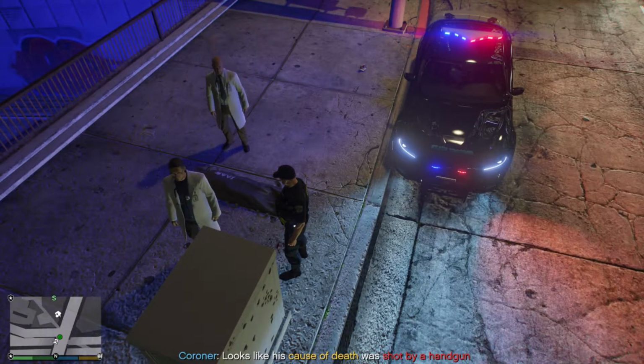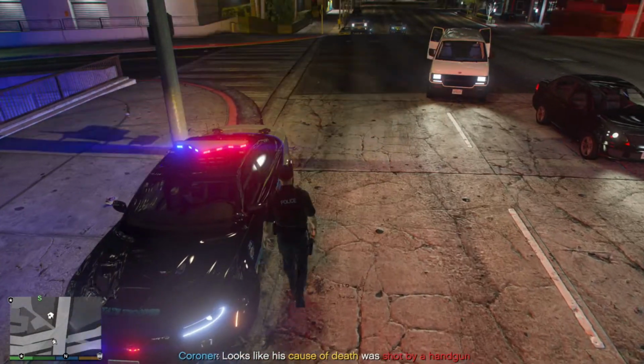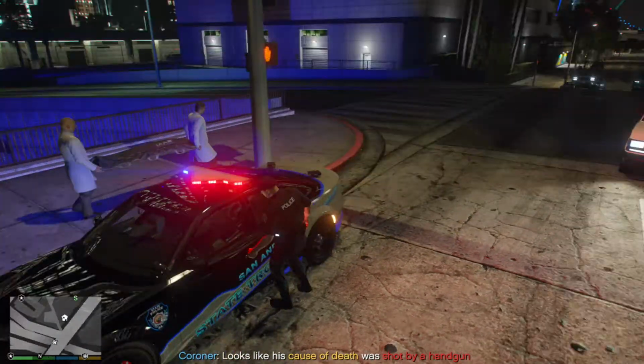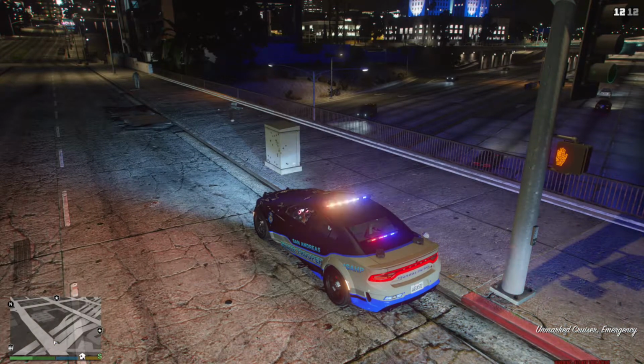He was shot by multiple guns, dude. I was trying to tase him, but the taser wasn't working for him. I didn't want to shoot him. I want to take him in, but you know how it is. All right, let's get on out of here.